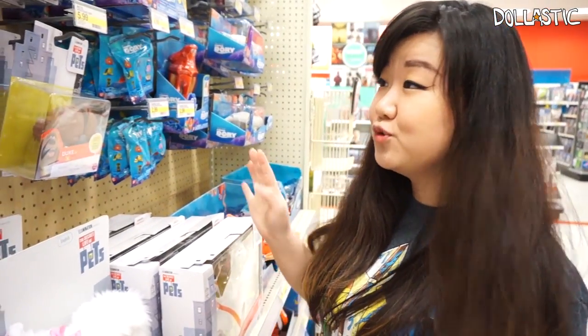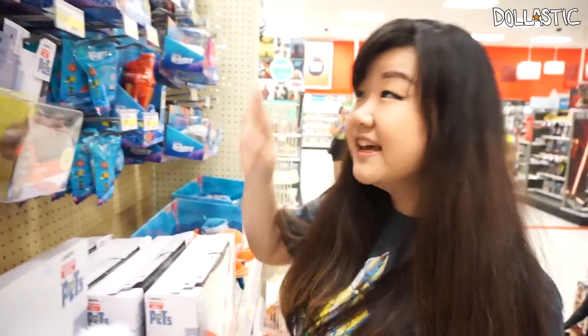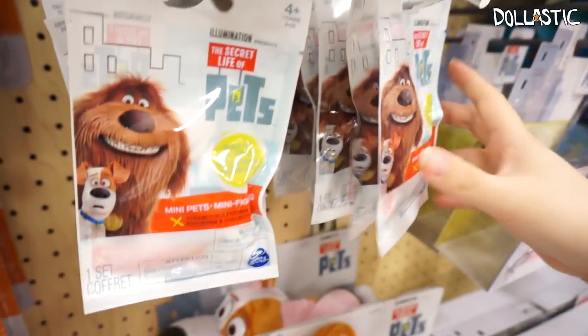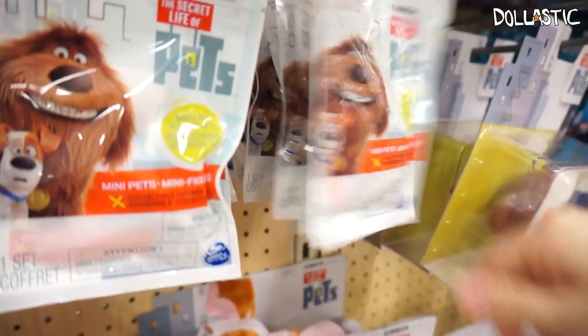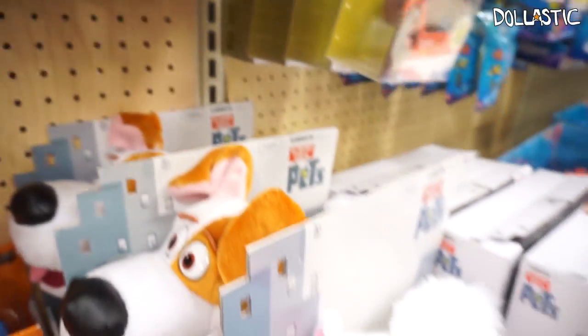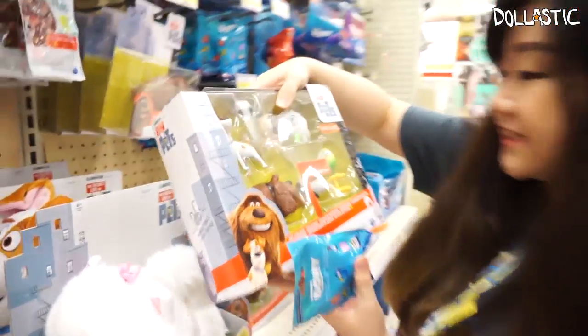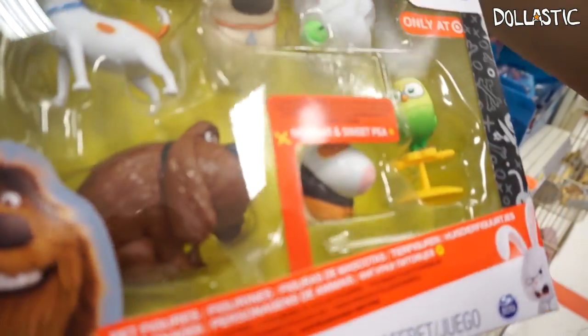This is really cool. And also, they're coming out with this new movie called The Secret Life of Pets. They have some figures to go with them. This is funny. And then they have blind bags over here too. You skip 1 week of Toy Hunt and this is what happens. And they also have a figure set. This is cute. This is so cute. Look at the parrot. So cute.